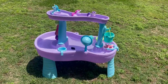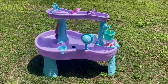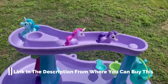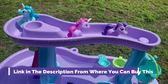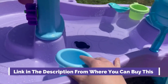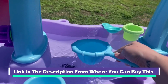Introducing the Rain Showers and Unicorns Kids Water Table, the ultimate outdoor activity table designed to spark the imagination and creativity of toddlers aged 1.5 years and older. With its colorful design, interactive features, and included water toy accessories, this water table provides endless hours of fun and exploration for young children. Inspired by magical rain showers and playful unicorns, this water table combines whimsy and wonder to create an engaging play experience for kids.